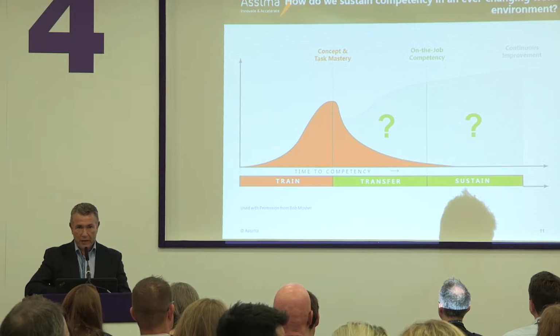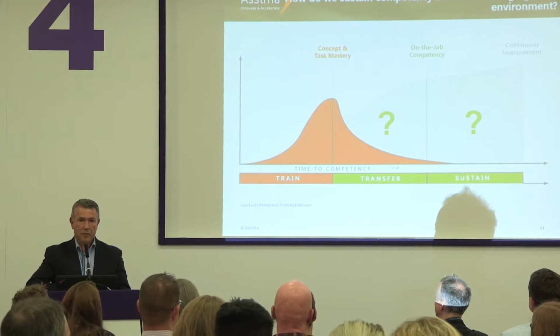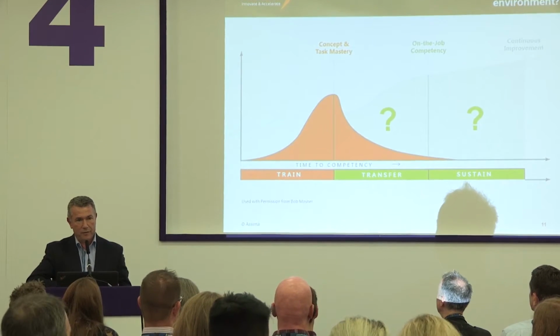So what a lot of people experience is that they train people and they get them to a certain level. And then they go off to use the live application. And in the live application, maybe they don't use certain things very often. Maybe they don't do the month-end process. Maybe they don't do the year-end process. So their learning capability falls away. Their knowledge declines over a period of time.